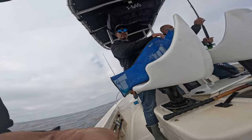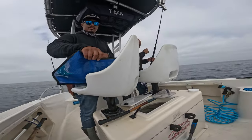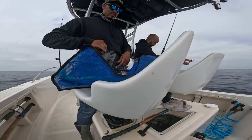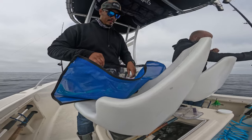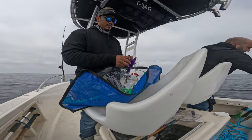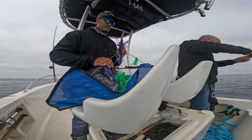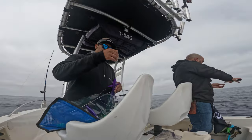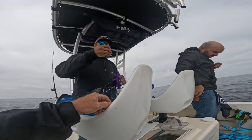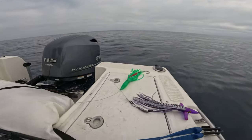Do they sell the Sterlings at tackle shops too, or do you have to order them online? Yeah, Sterling website. Yep, no, that's what I've seen, direct. That's how Grant does it, yeah. And then you're calling that the Joker with the green and the purple. Yeah. 36 inch, that's what they call it. Yeah. Oh, and then it's got that little leader. That's nice. Mine, I just tie right there. Big old green stinger.